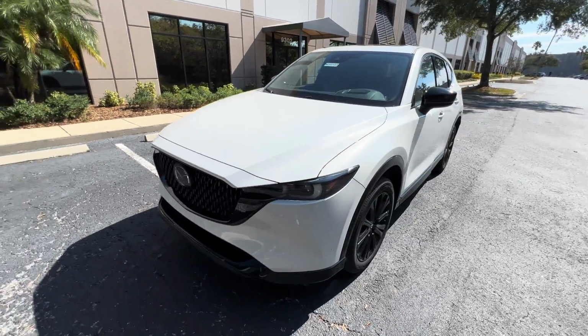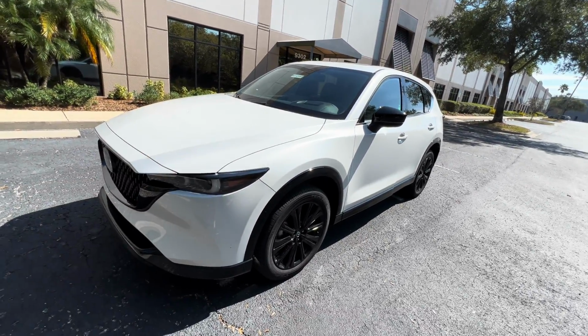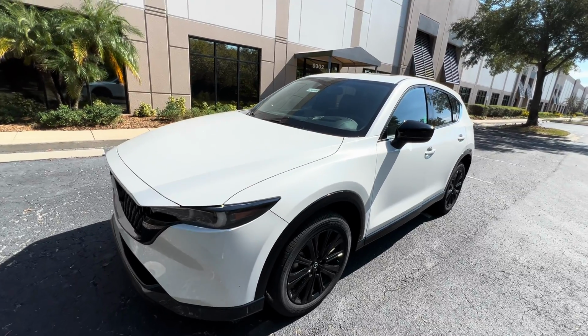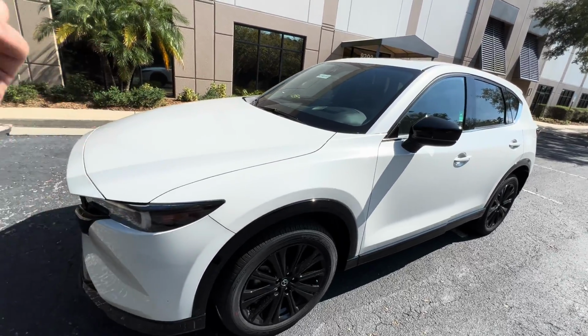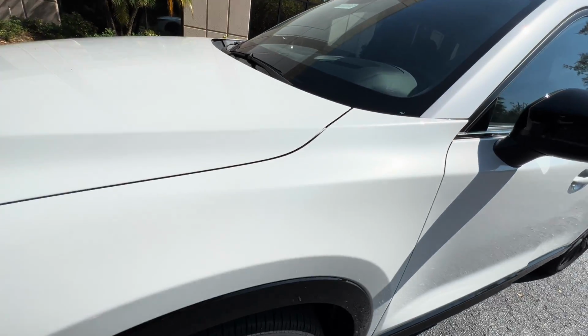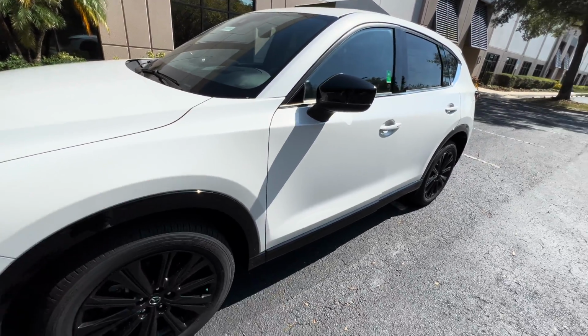sub $40,000 base price. Again, in this Florida sun, hopefully you can pick up this white metallic paint color. That's one of the nicest whites I've seen. I'm usually not the biggest fan of white paint colors. They come off a little bit cheap for me. But when you add this many metallic sparkles, it almost looks like a matte white paint color. Let me know in the comment section what you guys think.